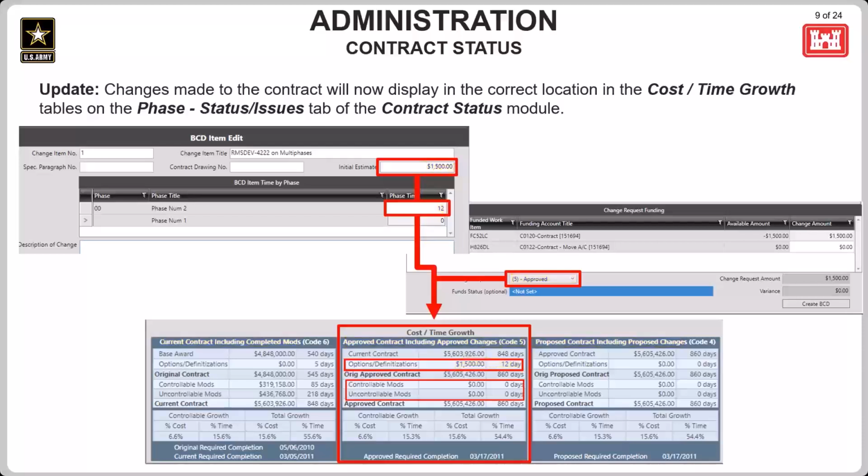So now if we want to look at how the calculations are performed for these tables, we can do that by reading from top to bottom and left to right to go from the completed contract information to the pending or proposed contract information. For each of these tables, this is how the calculations will work. The top row will be added to the second options/definitizations row values to get the original amount on the third row. And then the controllable and uncontrollable mod values will be added to that original amount to get the total for the current contract.